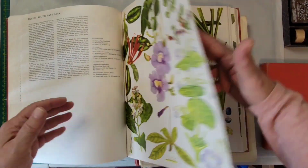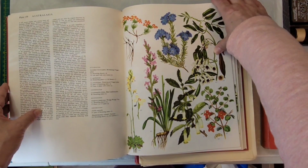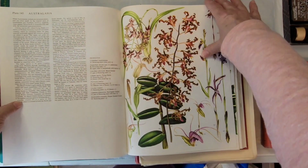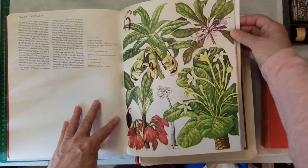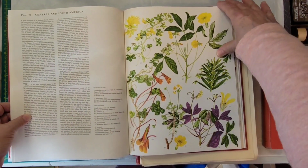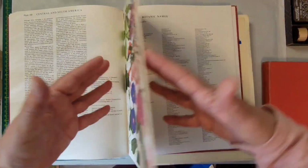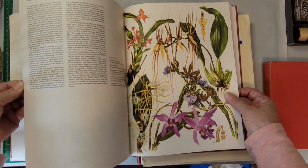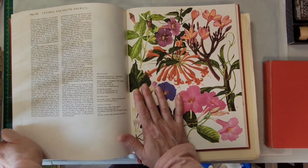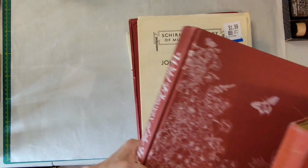And I like that they kind of do it in color schemes as well. Australia. Australasia. I don't know what that is. Oceania. North America. Central and South America. Yeah, this would be a great book if you can find it to get for fussy cutting. And they're nice big pages. So there's that book.